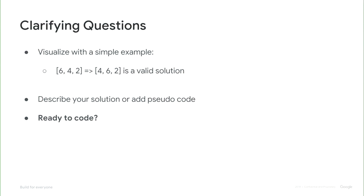Then I would think of a simple example of this, just because the placeholder values make it harder to think about. So coming up with an example array of 6, 4, 2, and then seeing, okay, what's a valid solution to this? 4 is less than 6, 6 is greater than 2. So that would be an easy case I could run through my code afterward to test and make sure it works. And then maybe one larger case, and if I still haven't found any issues, then it could be done.